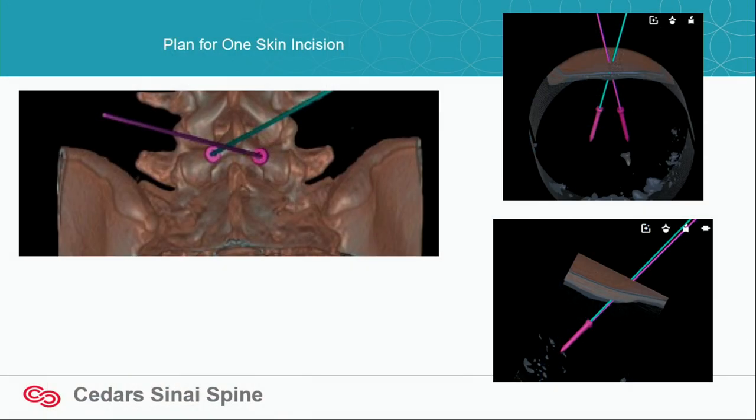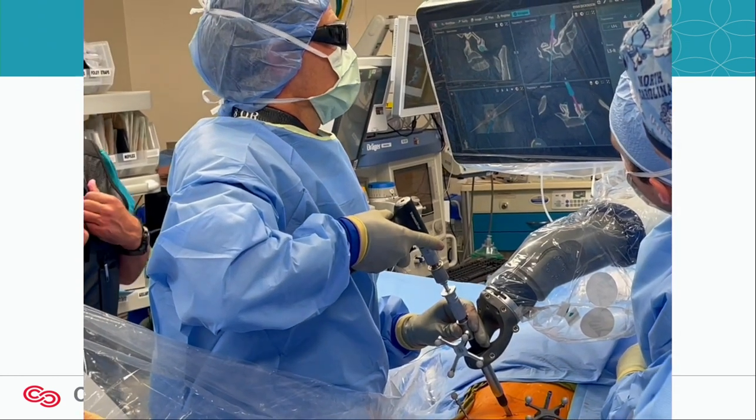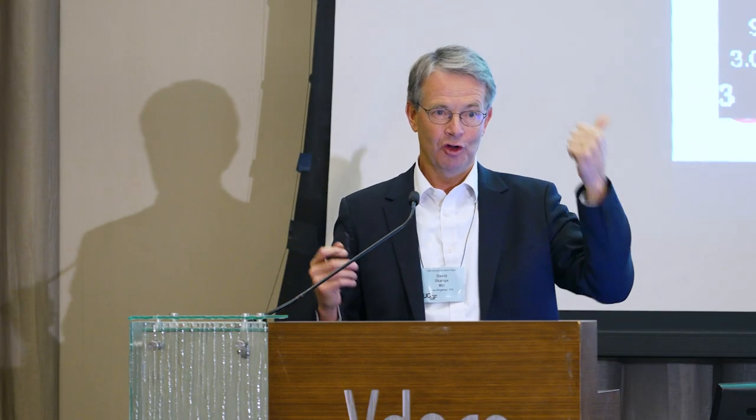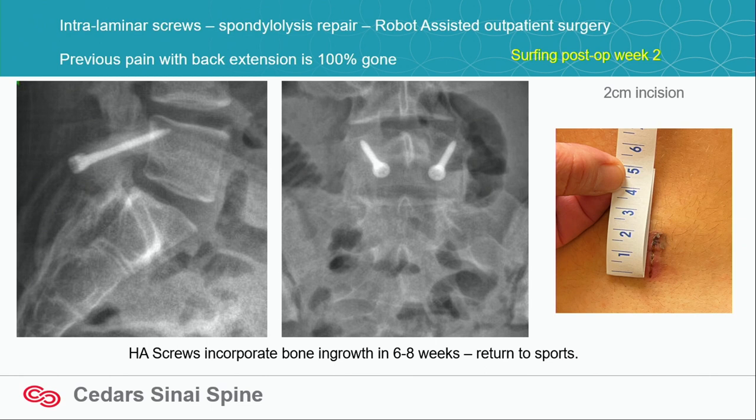And with the robot, we were able to plan one skin incision, put in surveillance marker and the reference frame, you know, drill it in with lots of people looking to make sure we're in the right place. And what I think is really important, bring in fluoro also and feel it with your hand. So we have three different things, robot, fluoro, and palpation, all saying you're in the right place, and stimulate the screw. Why not? You know, it doesn't take too long. So this kid was surfing post-op week 2, 2 centimeter incision. You know, I never thought I'd be doing outpatient pediatric spine surgery, but now we can. This kid had so much less surgery than I would have done it without a robot.